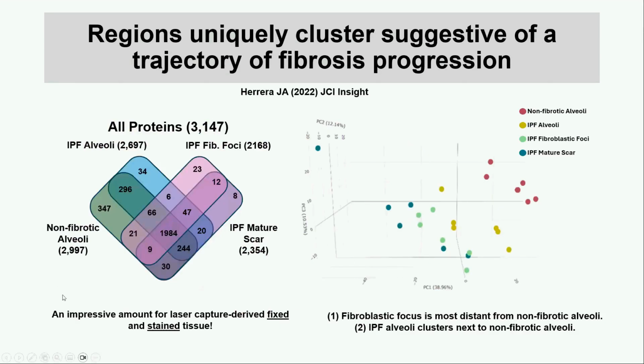So first off, on the left, I have a Venn diagram showing that we detect 3,000 proteins. I was really excited that we were able to detect 3,000 proteins because, again, this is fixed and stained tissue. I know in the previous slide we detected like 1,200 proteins, but one thing you have to understand is that alveoli are going to have a different protein makeup than fibroblasts. And we're also going to see different types of proteins in mature scar tissue. So with the heterogeneity between different regions of your tissue, you're going to detect proteins that are uniquely expressed there. So the more variety, the more proteins we're going to detect. And also the more samples that you have, the more proteins the mass spec is going to start to detect as well.